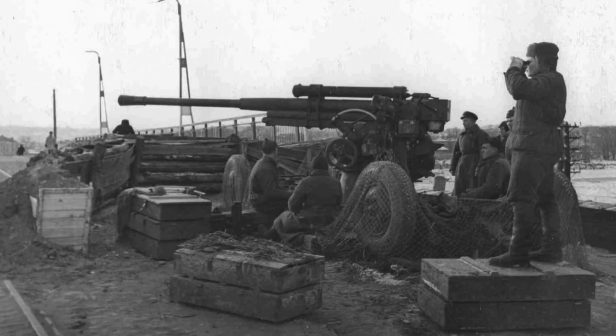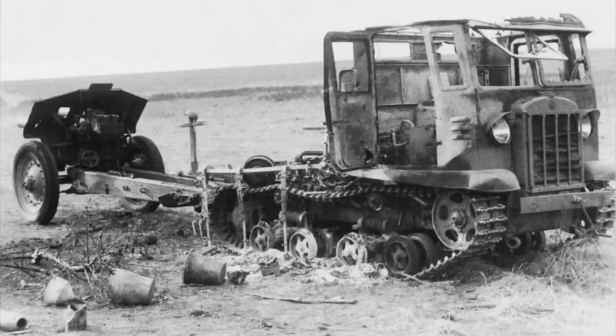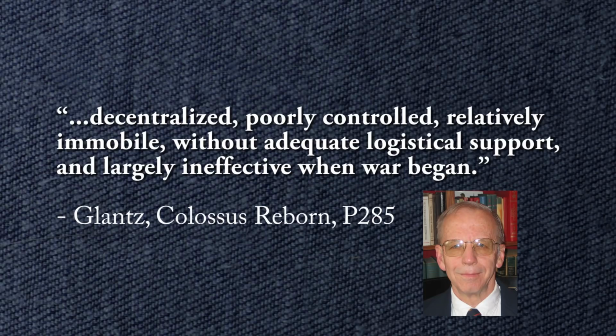This is why the Red Army soldiers ended up using many of their anti-aircraft guns as anti-tank guns rather than as anti-aircraft guns. And since there were already shortages of basically everything, the anti-tank brigades themselves were also lacking in trucks, tractors, and had trouble conducting reconnaissance and acquiring targets. On top of all of this, the NKO, which is short for Ministry of Defence or People's Commissariat for Defence, decided to abolish the post of Chief of Red Army Artillery, and the result, to quote Glantz, left the Red Army's artillery decentralised, poorly controlled, relatively immobile, without adequate logistical support, and largely ineffective when war began.